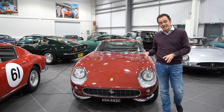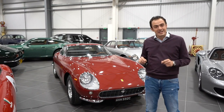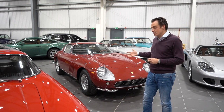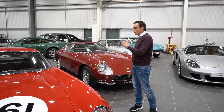This is a car that I'm pleased to announce that we've recently sold. We sold it whilst the car was in restoration. The new owner already has a 275 GTB, and he saw pictures of the car and videos of the work whilst we were carrying out the restoration in Italy, and he said, I need to own that car.